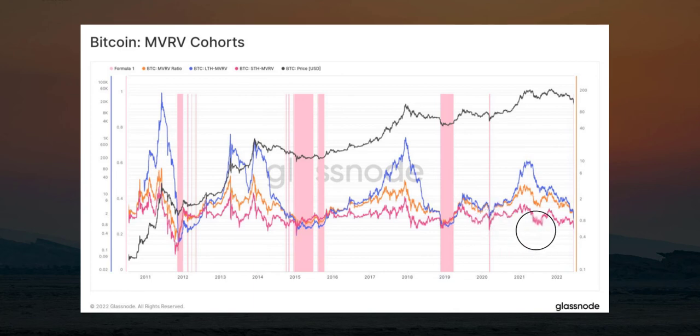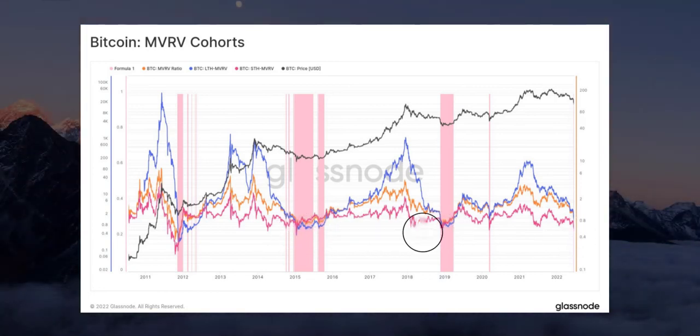Though it still has a little bit more room to go to reach the levels which it reached in previous bottoms, this is a high value zone, and it has been seen historically that whenever accumulation is done in this zone, it has been profitable.